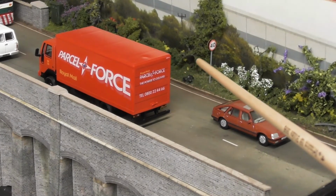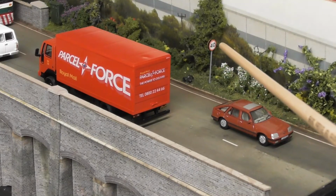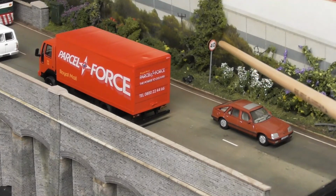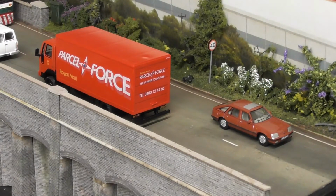That sign there, the 40 limit sign, which you can just about see up there. The post is plastic, so if I poke that, it just moves nicely. And the 40 limit signs come from a Scale Model Scenery downloadable sheet of traffic signs, which I got my wife to cut out because I cannot cut out with scissors, and there's no way I can cut that circle with a knife. Not me, no way, it's far too small. Just can't get hold of it, so she cut it with scissors for me.